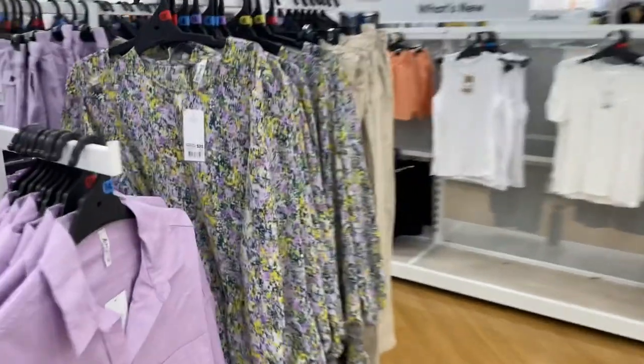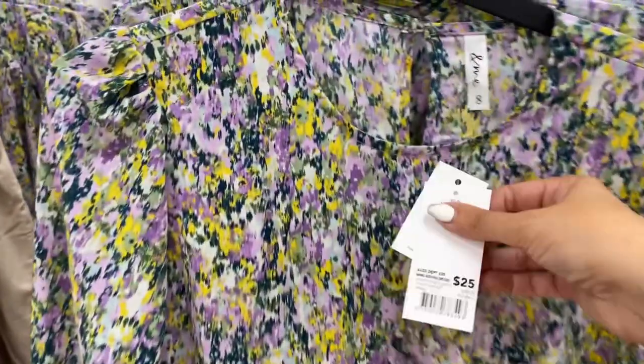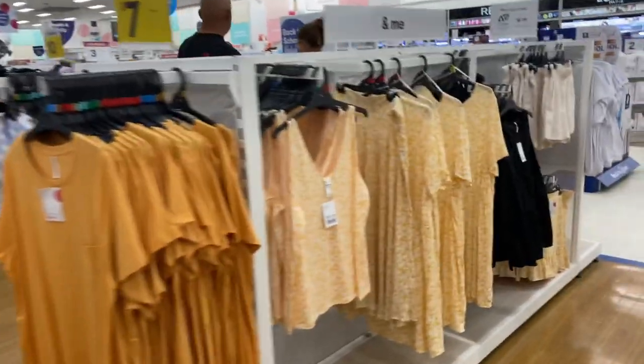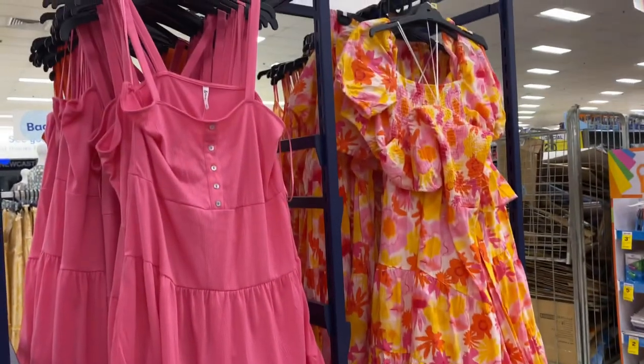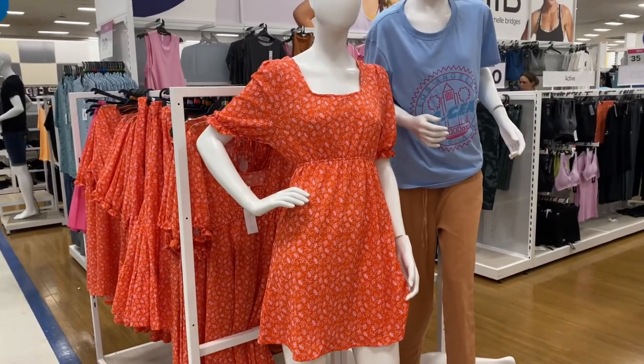Got some cute things. Oh, they got the drawstring pants as well. It's a cute little dress. They got some pretty colourful dresses and tops. Yellow one. That's a cute little dress. $25. There's not too much here. No, I think I've shown you the best of it.